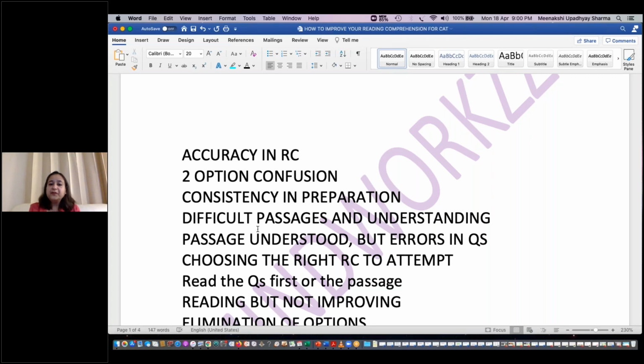Now, difficult passages and understanding them. This is again an issue.